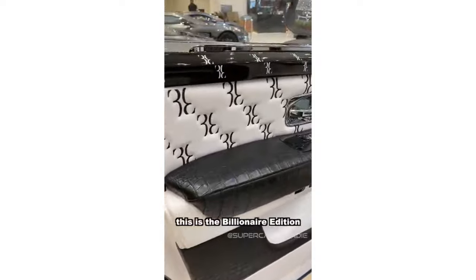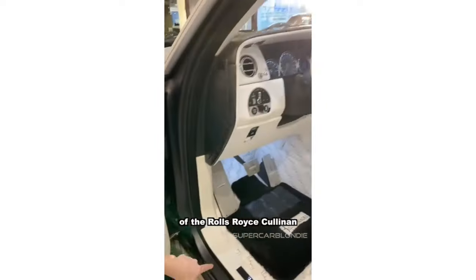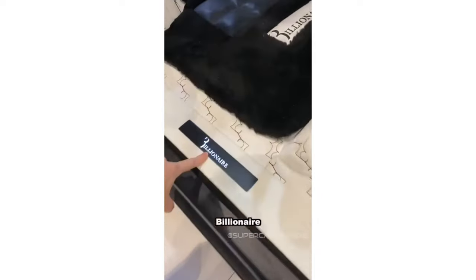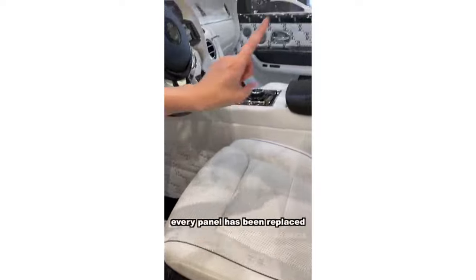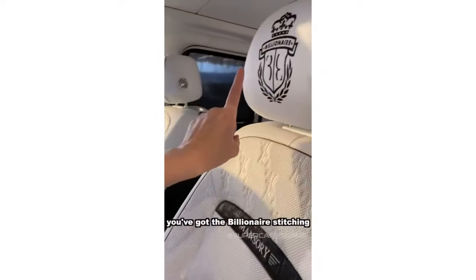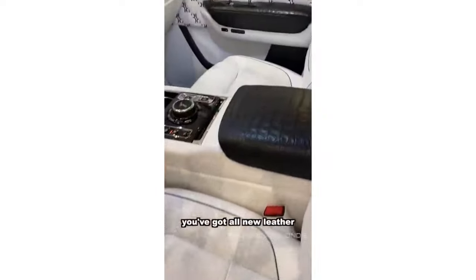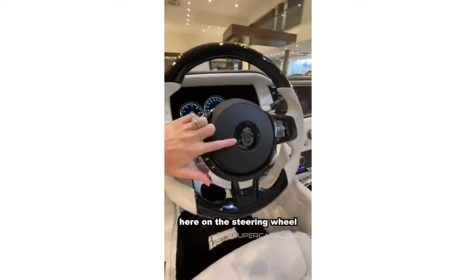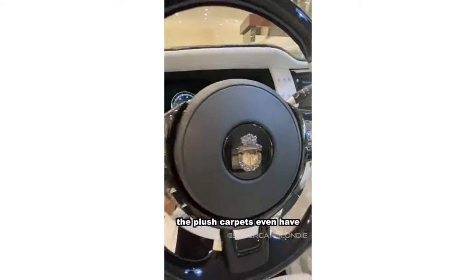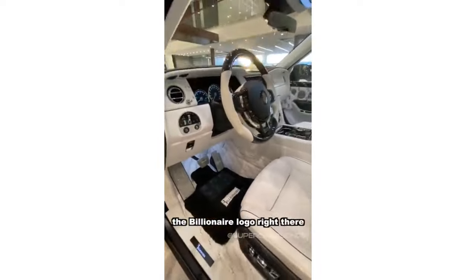This is the billionaire edition of the Rolls Royce Cullinan. Look here, billionaire. There's only one of these in the whole world. Every panel has been replaced. You've got the billionaire stitching, all new leather, the billionaire emblem here on the steering wheel. The plush carpets even have the billionaire logo right there.